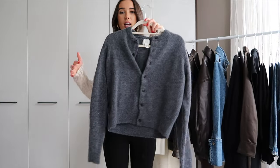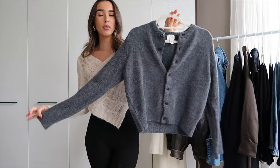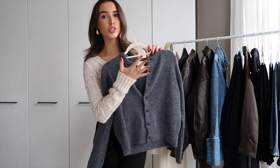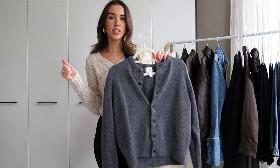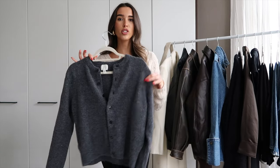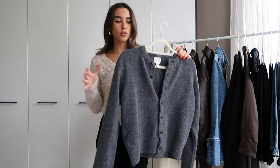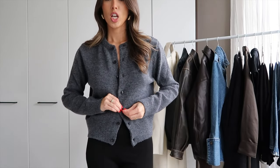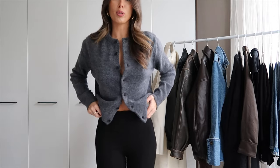Next up, we have a gorgeous little grey cardi from H&M. I have a chunky grey cardi, but I don't have more of a fitted grey cardigan that you can wear as just a top. It's just a really good key wardrobe piece that you can layer, wear on its own. Not the right bottoms, but just for time, and we're not here for 85 hours, I'm just gonna keep the same bottoms on.